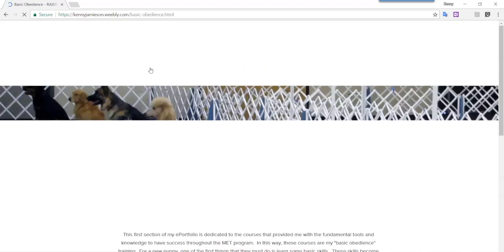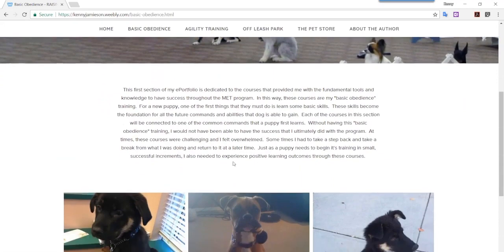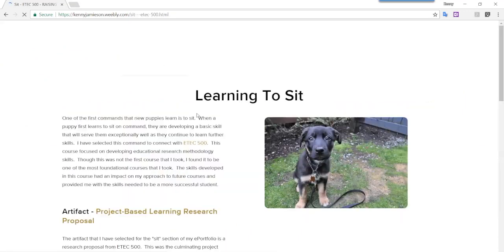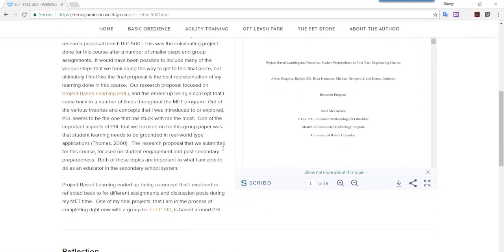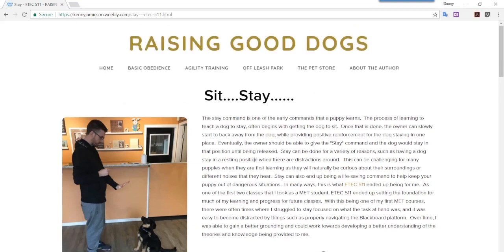In Basic Obedience, you will find artifacts and courses that I felt provided me with the necessary foundations for success in the MET program. I took many of these courses early on, and when a dog is first starting off its training, it begins with a set of basic foundational skills or commands. The first command that we have is sit, which pairs with ETEC 500, as it was an Introduction to Research Methodologies course. The artifact that I have selected for this command was a group research proposal. I selected this artifact for sit because the course provided me with the research and academic writing skills needed for future success.